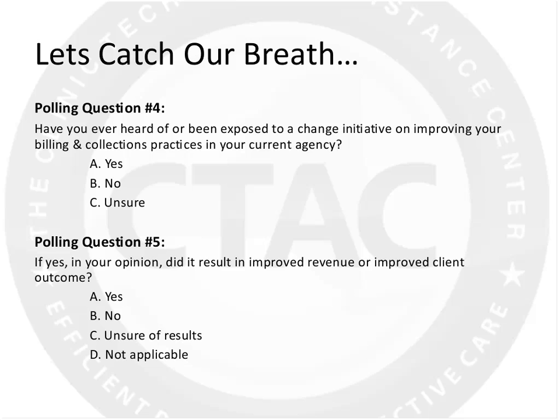Okay, great. So it looks like about 23% of you have had change initiatives devoted to improving your billing collections practices before. That's fantastic. 11% of you have not, and 6% are unsure, and then about 60% didn't answer. And if yes, in your opinion, did it really make a difference? 21% of you said yes, and that's great. And it looks like the only other 4% who answered felt like they were just unsure of the results.